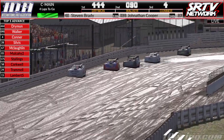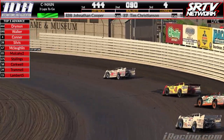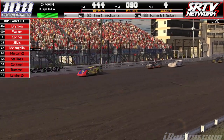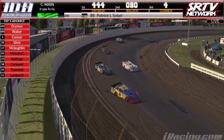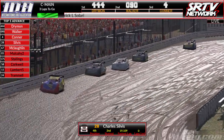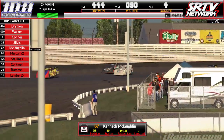Three to go this time by for Derek Dryman, and he's got a 1.6 second lead over Jaden Walker. Ralph Connor Jr. has his hands full of Hollywood Charles Silvas, and look who it is, Kenneth McLaughlin there in the 67. I tell you what, he started a little bit further back. Let's see, Kenny started eighth, and he's up to fifth. Right now, he's trying to lock himself in.